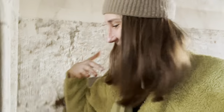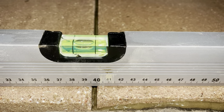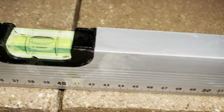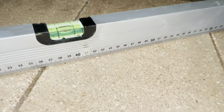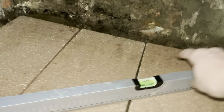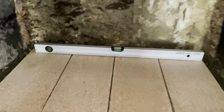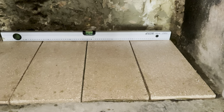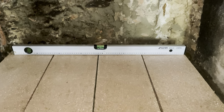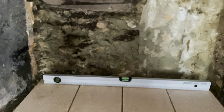It's a good success. Really proud of myself. Look at that. Ta-da! I think it is quite good. Really good. And then down there, really good. I can't believe it. It is really good. Okay, I will let this set and then I can start with my bricks.